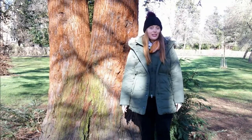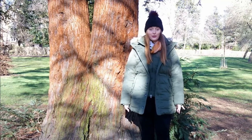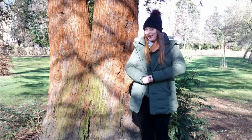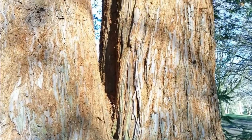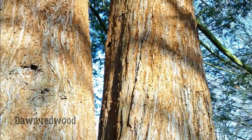Trees are harder to identify in the winter because a lot of them lose their leaves, and this is called a deciduous tree. Looking at their bark and the pattern in the bark can really help identify them. We're cheating a little bit here because this tree still has its leaves, but if you look at the bark pattern, it's really identifiable for its red colouring, and this is a dawn redwood, a non-native species in the UK.